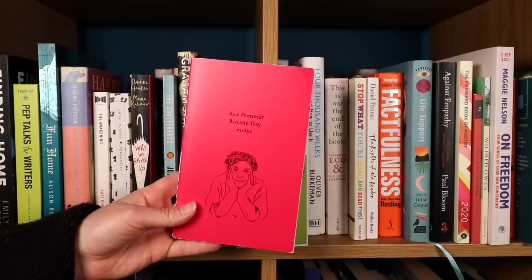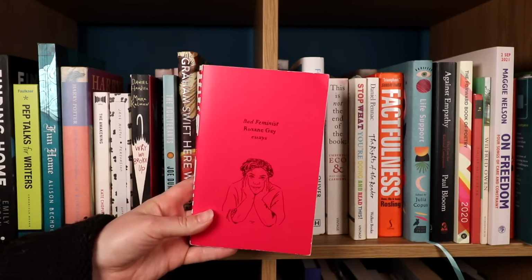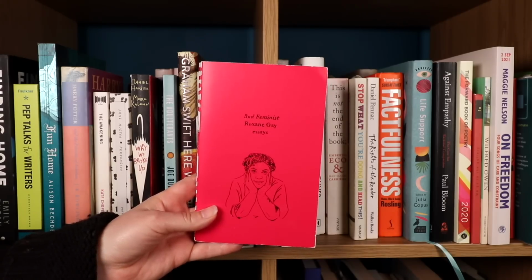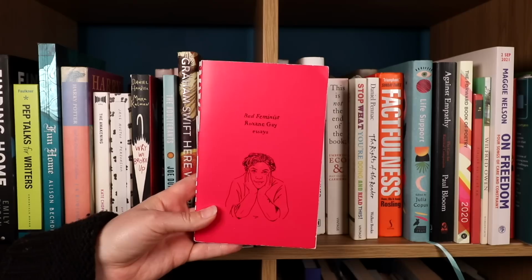I also love the illustration of Roxane on the front. It's not a supermarket photograph memoir, this is a famous person. It's quieter, and I think more representative of her personality, an illustration that makes it less about how she looks and more about her pose and what she's thinking. She's in this interested, leaning in, sarcastic innocence of just like, oops, I think I'm a bad feminist. And it perfectly communicates, I think, the tone of her essays, which is like, I hear you, but have you ever thought about this?